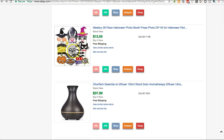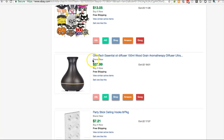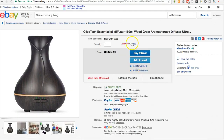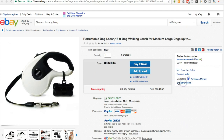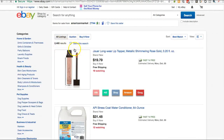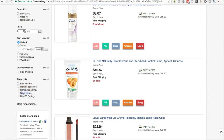So here's all the items that have sold multiple times. You could see this is Halloween, and if Halloween passes, it makes sense that you're not going to sell that. Like this thing, 1. So let's check out the other seller. This one, for example. See other items. Okay, he has 2,000 items. So I go to sold.